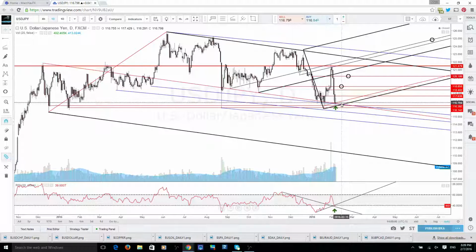Okay, so looking up, and yeah, 118.85 is the level I envisage right now. So dollar, Japanese yen up. Also here, the RSI trend line that was broken will be retested or is about to be retested. So I'm not saying we couldn't still go a bit lower before we go higher, but 116 should hold, and then we go higher.